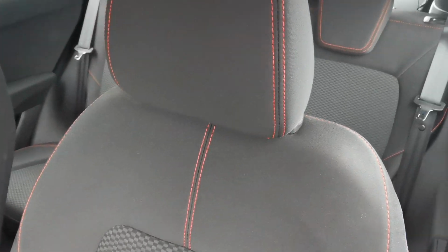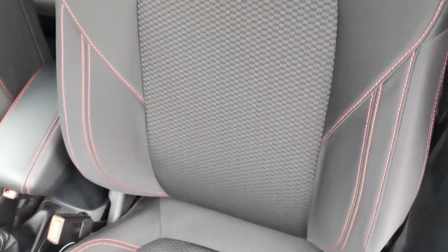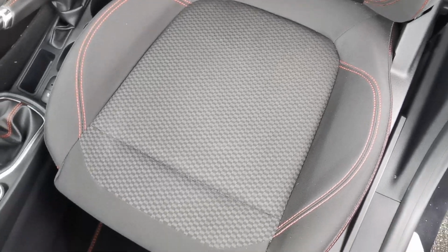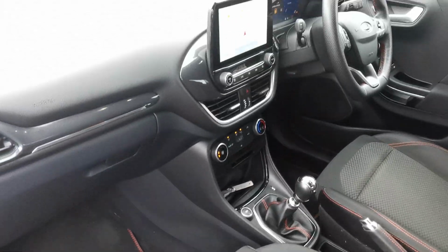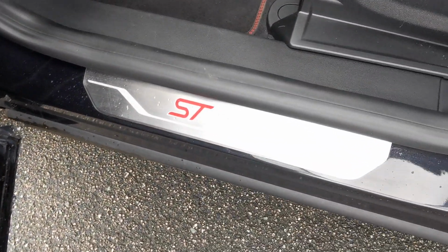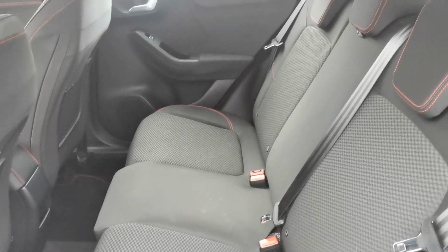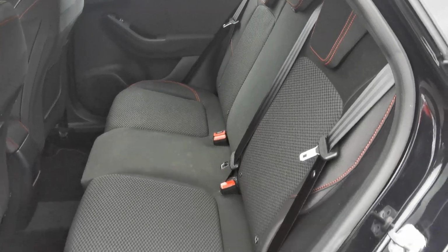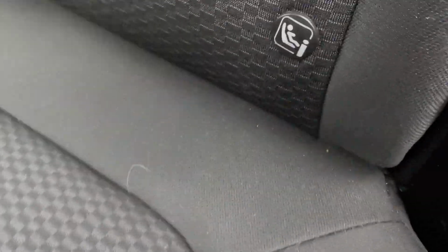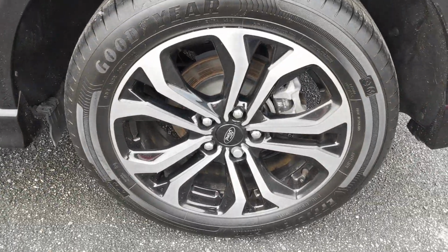Inside the car you've got the charcoal grey cloth upholstery with the red stitching, and you've got the checked pattern centre panels. ST line threshold plate. Rear passenger area, so in the rear of the car you've got room for 3 passengers. Isofix fixing point for the baby seat, electric rear window openings, near side rear alloy wheel.